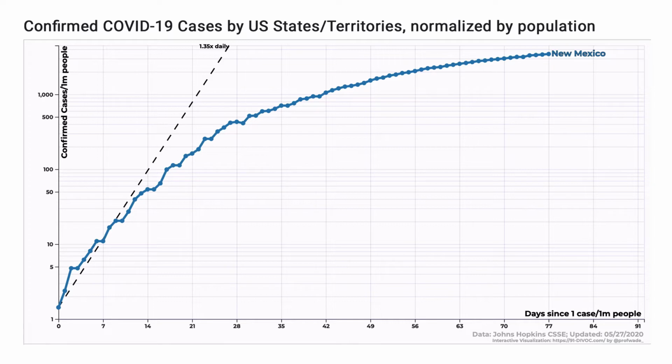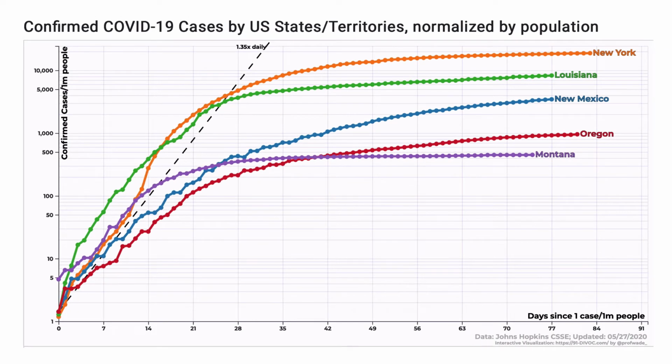So here's a graph that shows the number of total cases per 1 million people. Let's see how this compares to other states. When we look at confirmed cases by population, you can see that we are considerably below New York and Louisiana, but there are plenty of other states that are lower than we are.